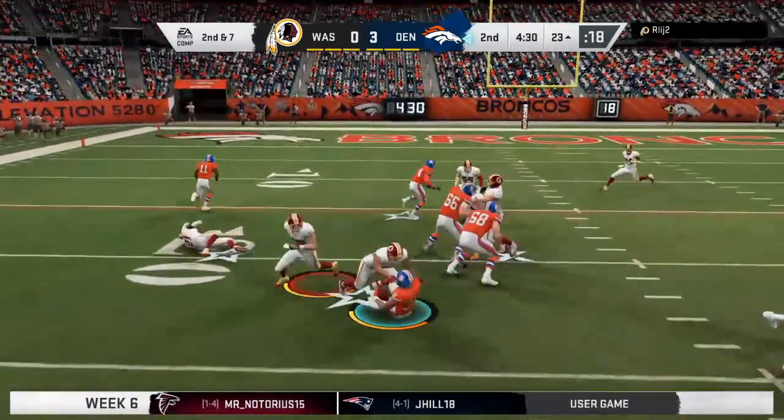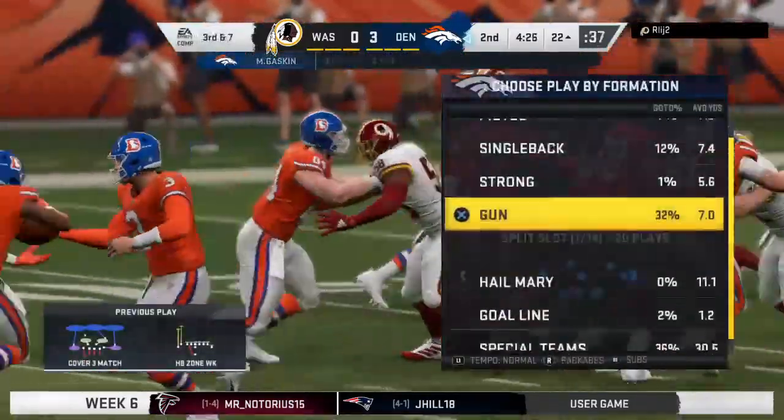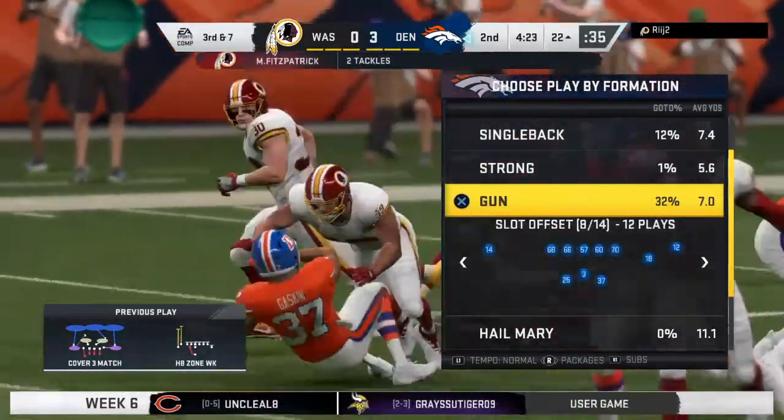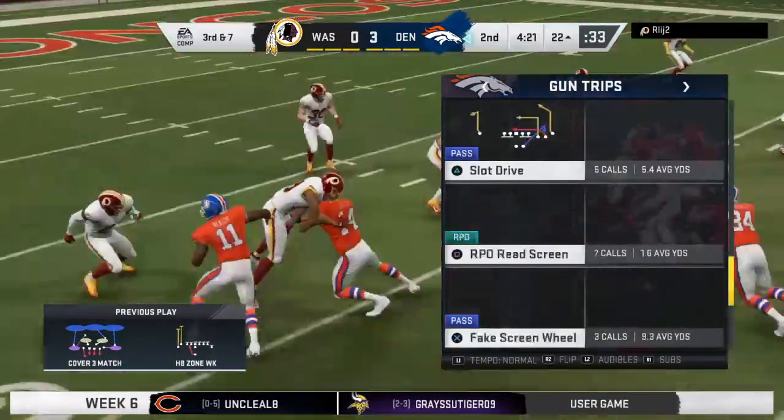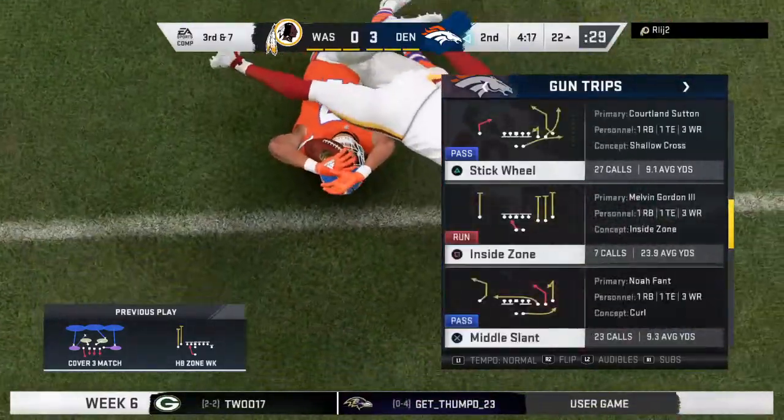Here's Gaskin. And he is met at the line of scrimmage, and he goes down right there. No gain on the play, and it's going to bring up a third down. It shows you right there, he can do more than just cover in the secondary from that free safety position.